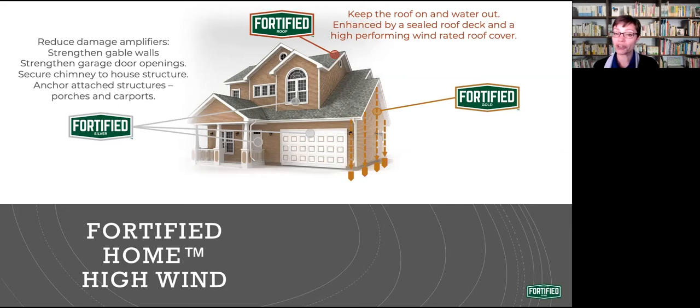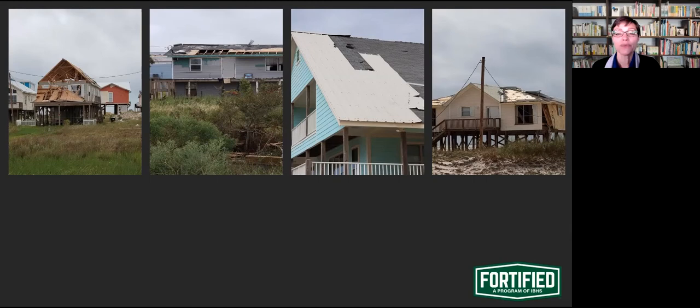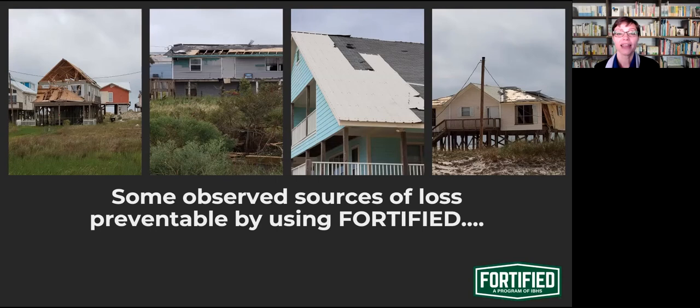And you're securing your chimney to the house structure below, not just toe-nailing it onto the top of the roof, and attached structures, which are your porches and carports. And for gold, you're adding that continuous load path that is engineered. And you can also add a hail supplement, which we'll talk a little more in detail than we did yesterday. So this is hurricane damage, and this is to show the different things that fortified addresses. Fortified high wind addresses all of the things that are shown here.